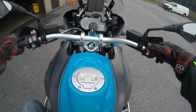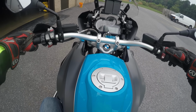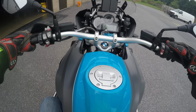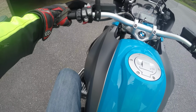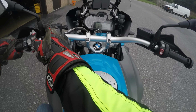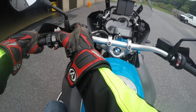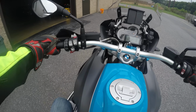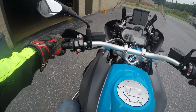So you have different modes: road, rain, dyna. I don't know what that even means. Road, rain, dyna, and enduro. Let's put on road mode. You can change the suspension: normal, hard, soft. Let's put it on normal. The best thing about it is you can very easily press the ABS and traction control button, and you can turn them off. Did that turn it off? There we go.